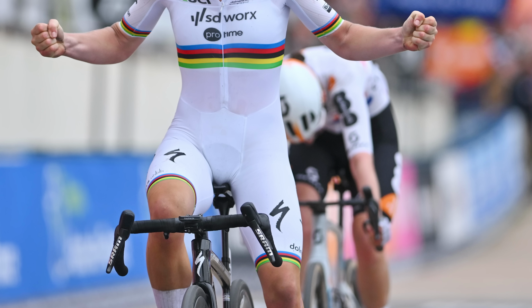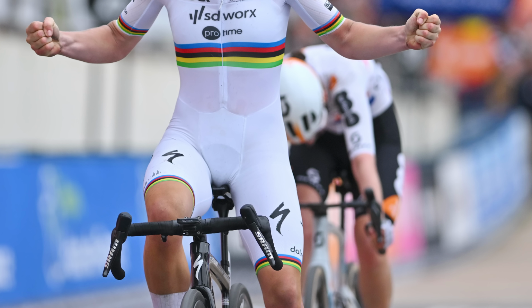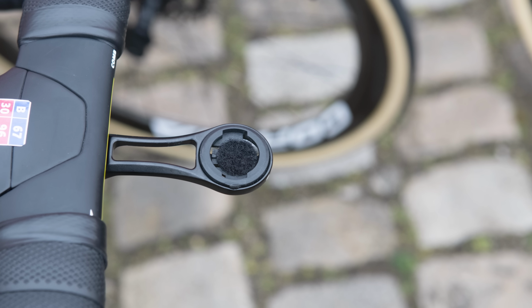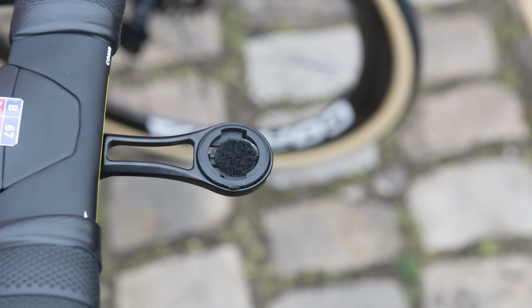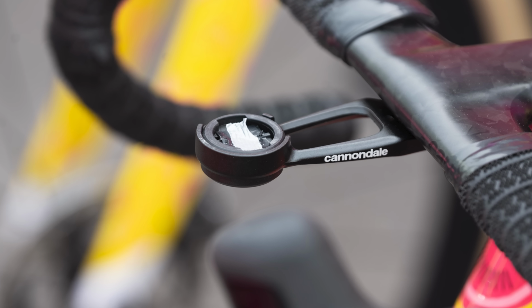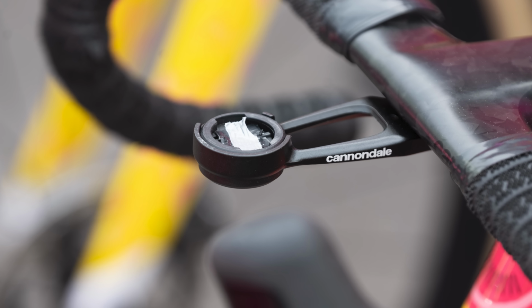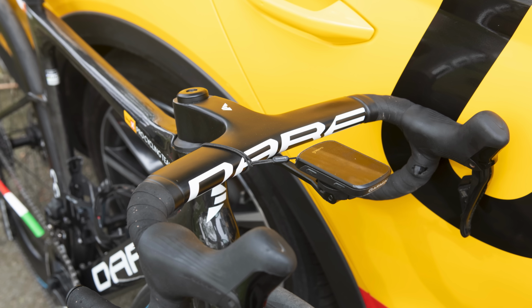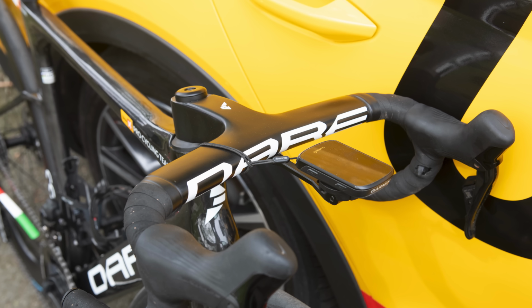Roubaix also places demands on literally anything that has the potential to rattle loose. Lotta Kopecky even had to tighten her bars on the move after they slipped after an early cobble sector. Most riders will try to limit the chance of computers flying off. Now, this Cofidis rider used some kind of fluffy tape. This EF rider, though, kept it simple with what looks like carpet tape, and if all else fails, a little dongle will at least keep a computer kind of dangling from the bars.